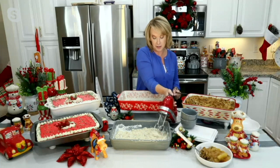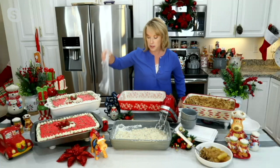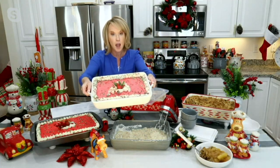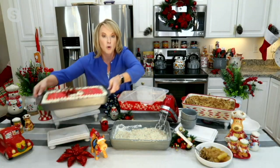And look over here, David, through the magic. Let me turn that off first before I'm covered in it. We actually baked a beautiful cake in our white woodland where we put a gorgeous little cardinal on top. Here's that cake.